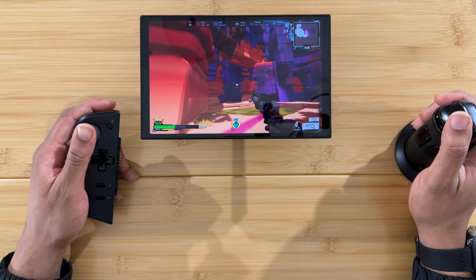8 inches, 1200p, great ergonomics, great performance. To this day, it is still one of my favorite handhelds. Playing one of my favorite games, Returnal. Now, this game is not the best performance on these handhelds, but when it plays well, it has very fun, fast-paced gameplay, and it is a great experience on this handheld here. As the name suggests, you die and you return. It's like a roguelite third-person shooter. So let's get to the next honorable mention.